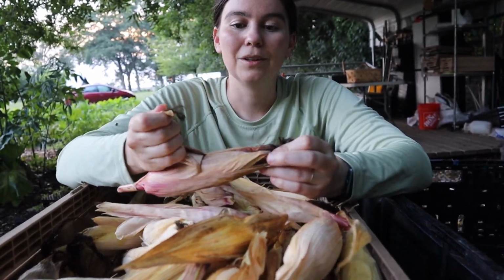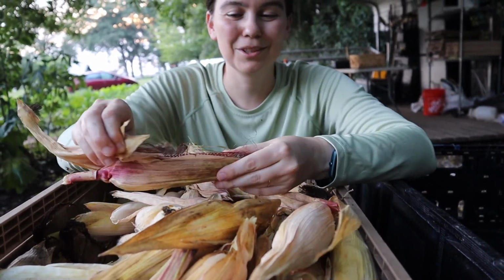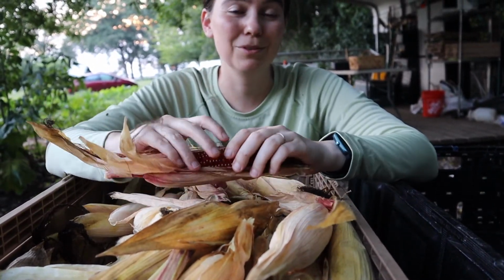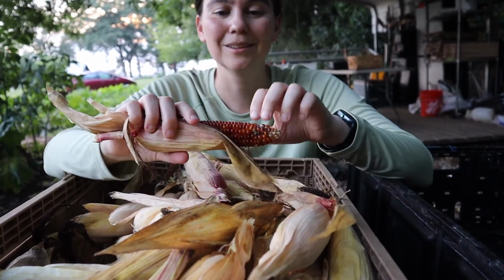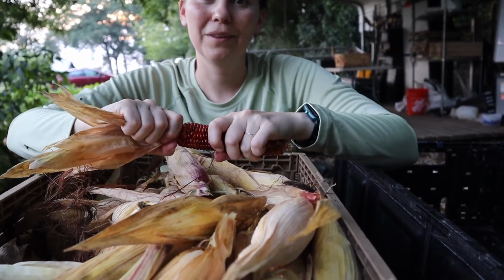The other thing is we're going to be looking for ones that have less bugs in them because we want some bug resistance because we do have a lot of bugs here in the state of South Carolina. And those we're going to be setting aside for the next year.